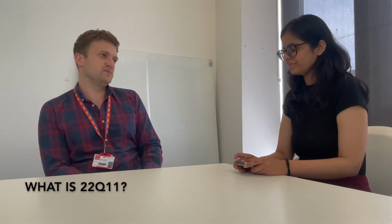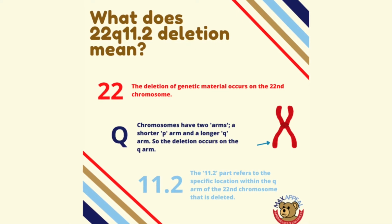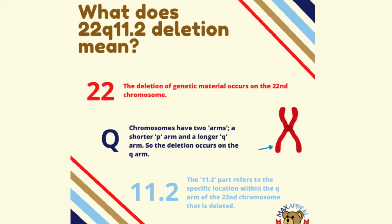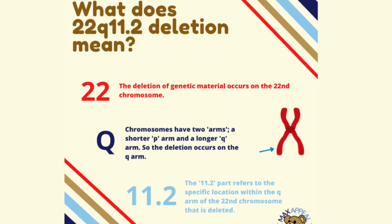So 22q11.2 deletion syndrome is a deletion on chromosome 22. The number 22 refers to the chromosome, the Q refers to the arm of the chromosome, and the 11 refers to the region of the chromosome. Most of us have 2 copies of chromosome 22, but individuals with 22q deletion syndrome have a section of it deleted, so they only have 1 copy of the 22q11 region instead of 2.